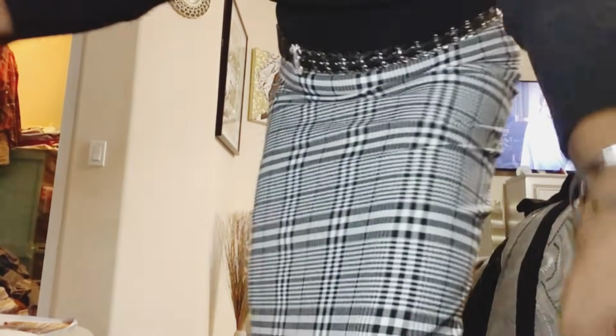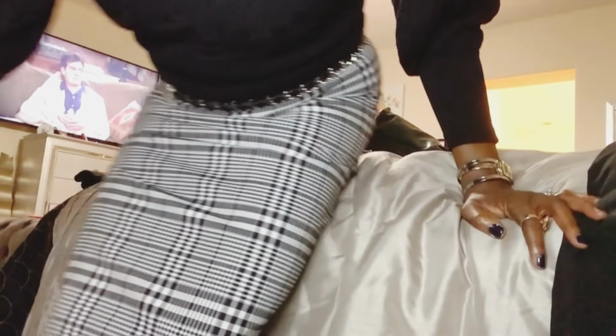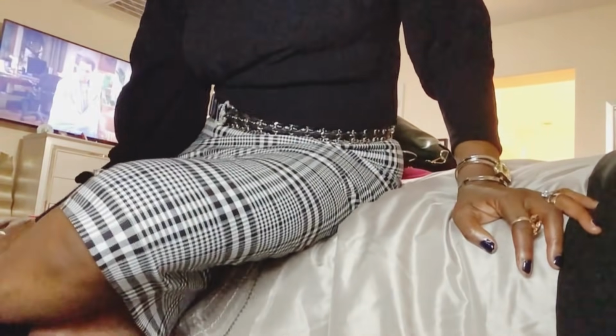So, yeah. This is the haul for today. I think that's it for my try-on. I'm just tired. Maybe I should try those Ted Baker shoes. Yes, let's do that. Let's try the Ted Baker.